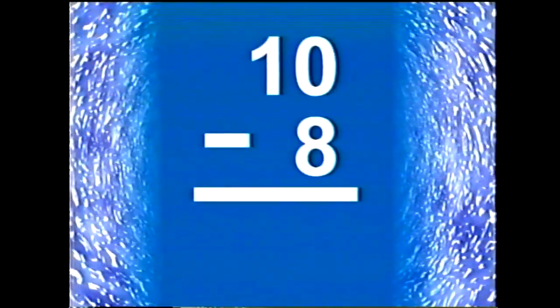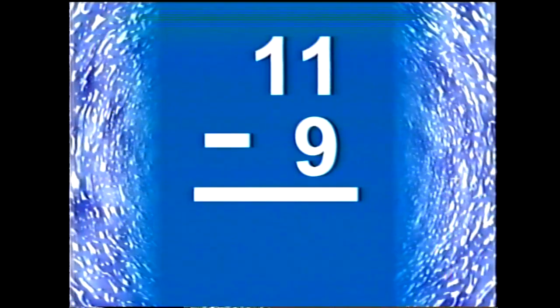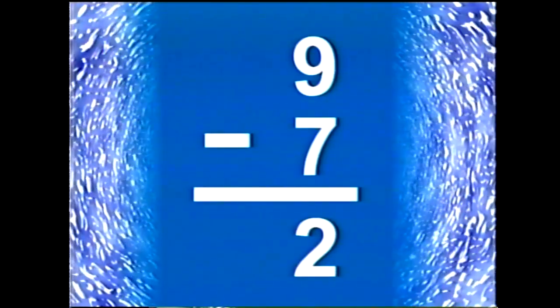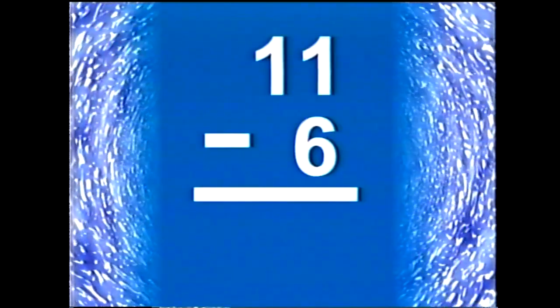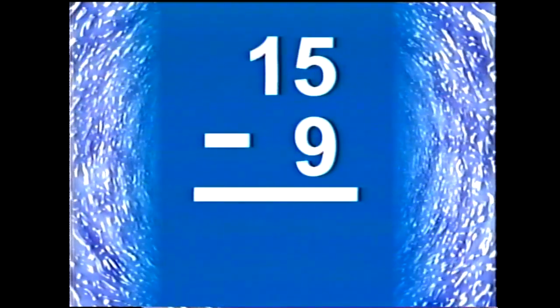10 minus 8 is 2. 7 minus 6 is 1. 13 minus 8 is 5. 11 minus 9 is 2. 13 minus 7 is 6. 9 minus 7 is 2. 7 minus 5 is 2. 5 minus 4 is 1. 11 minus 6 is 5. 12 minus 9 is 3. 3 minus 2 is 1. 15 minus 9 is 6.